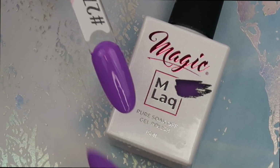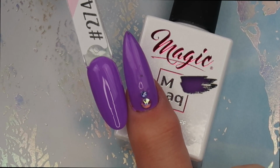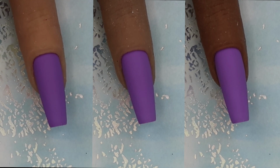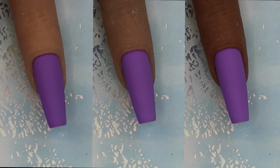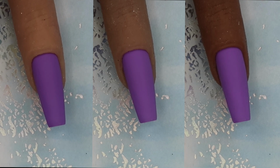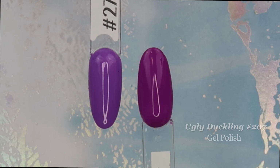This color is filled with pigment. I don't think I would call this a neon purple. It's just not bright enough for a neon purple. And then matte, it does lighten up a little bit and is a gorgeous shade of violet. I don't know if my eyes are tired or what, but the center of these nails, I'm seeing the lighter purple, and then around the edges, I'm seeing more of a blue-violet color. Whoa, that was trippy.